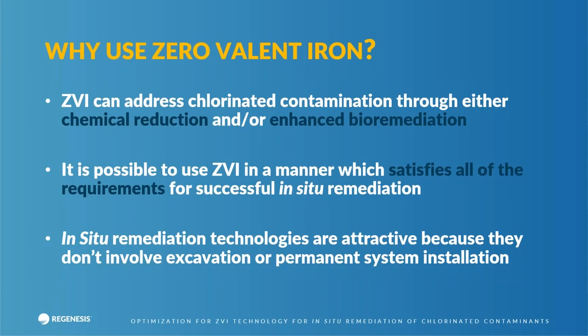So why use zero valent iron? What does it have to bring to the table that other approaches don't have? Well, one thing that's really interesting about iron is that you can address the contamination through a couple of different mechanisms, and I'll talk about these more as we go forward. But one of them is chemical reduction, which is actually the direct reaction of the iron with your contaminants in the ground. It's also called abiotic reaction. Additionally, you can also have enhanced bioremediation. You can also have these things in parallel, and we'll step through these as we go forward in the webinar.